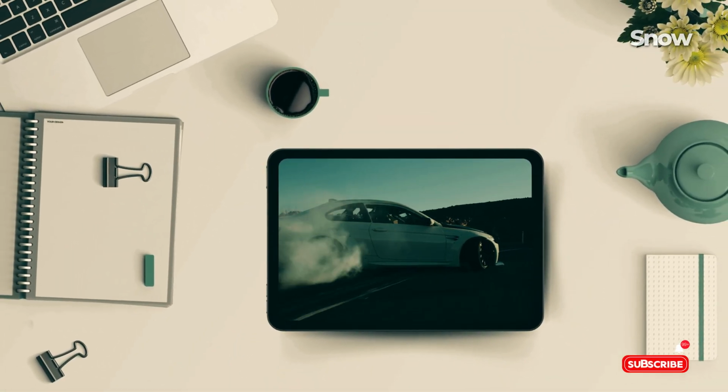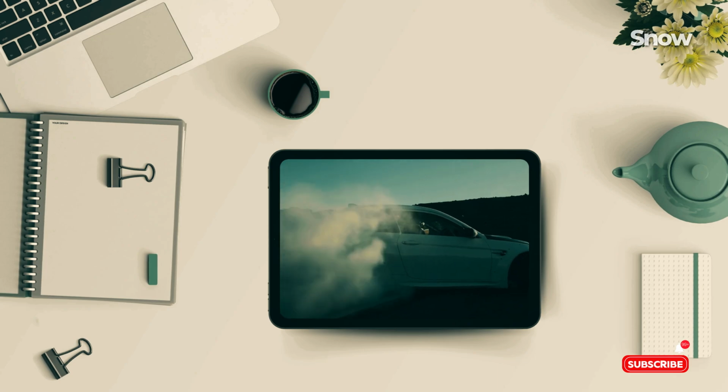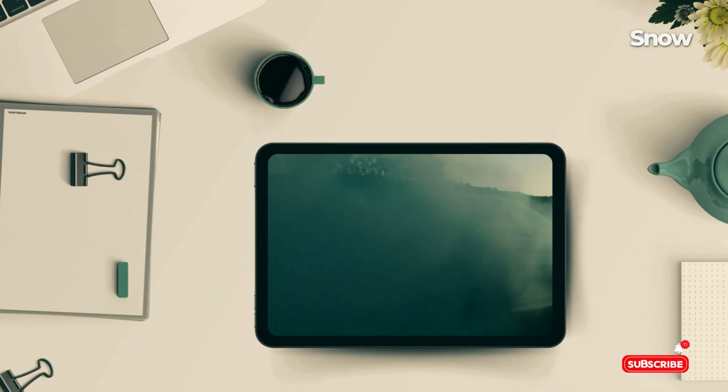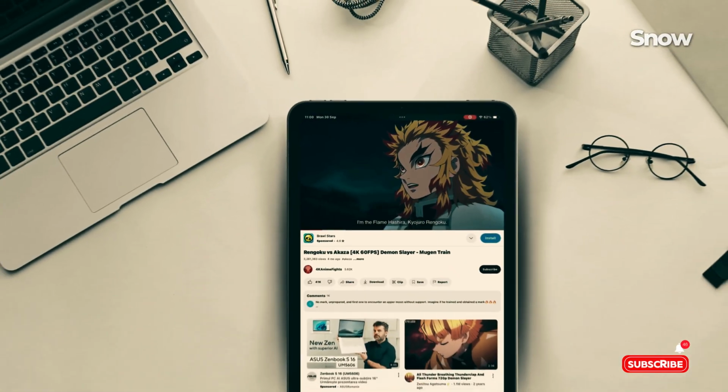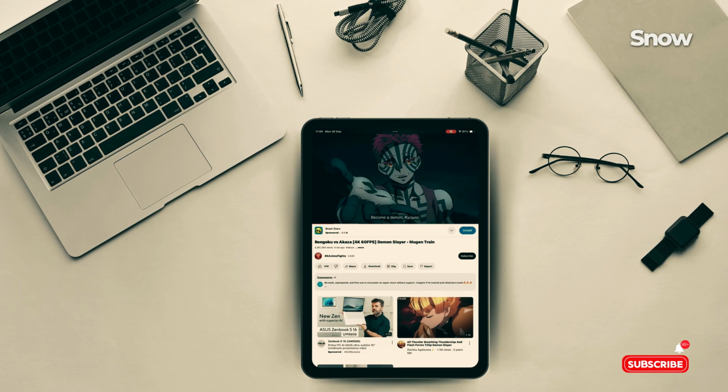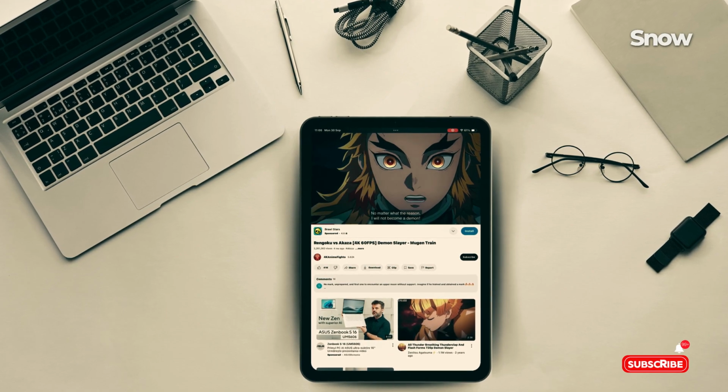And lastly, there are plenty of other tablets out there. If you're not married to the idea of an iPad, check out some of the other options from Samsung, Microsoft, or even other Apple models. You might find something that fits your needs right now.